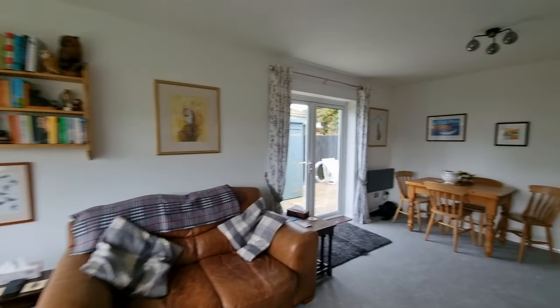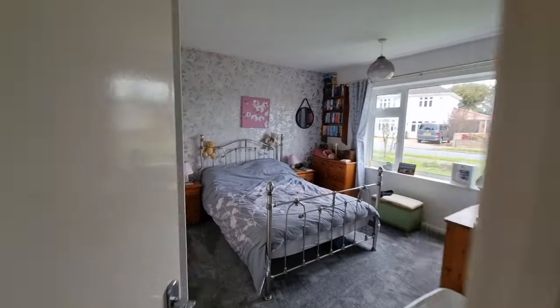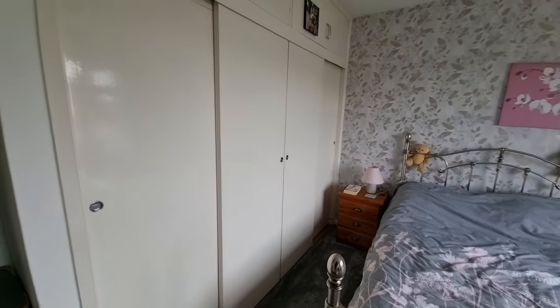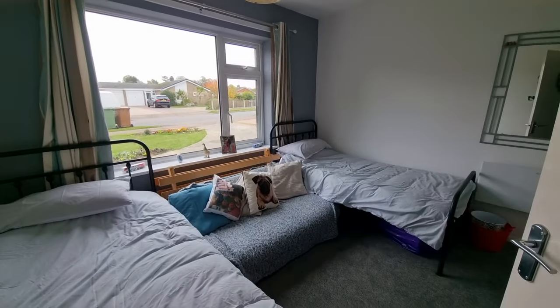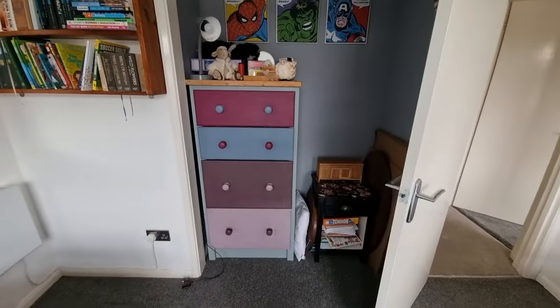Okay, so heading back through the lounge slash dining room, past the lovely warm log burner, we'll have a look at bedroom one. So, double bedroom, window to the front, and built-in wardrobes. Then we've got bedroom two, another good size room. As you can see, we've got twin beds in here at the moment, and there's an alcove there as well for additional storage.